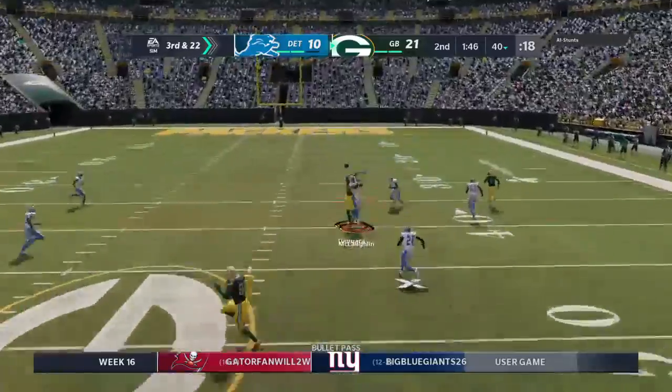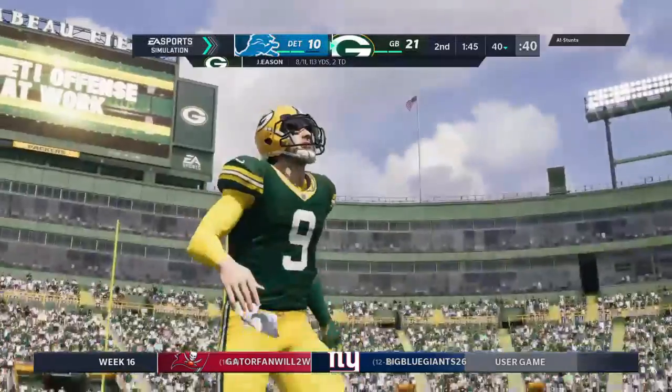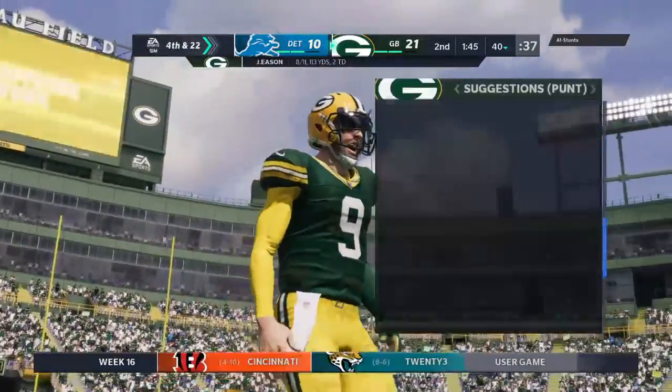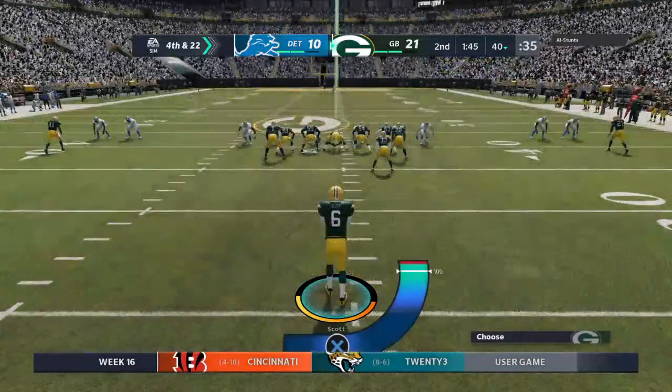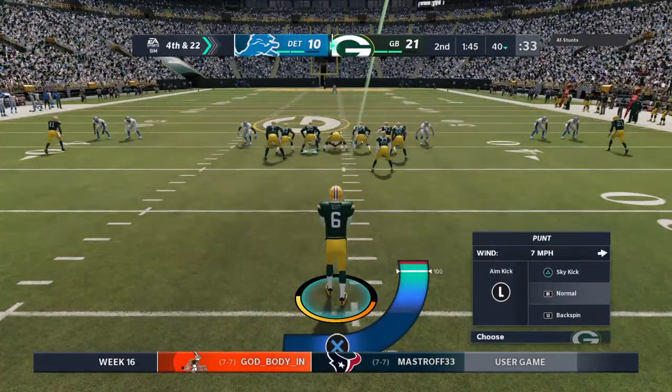Going to throw it out of the shotgun. And the throw there going to be incomplete. That might be the third down stop that they needed because they've had a lot of trouble slowing down this offense in the first half.